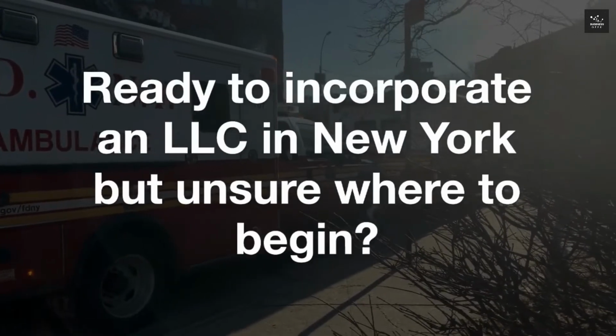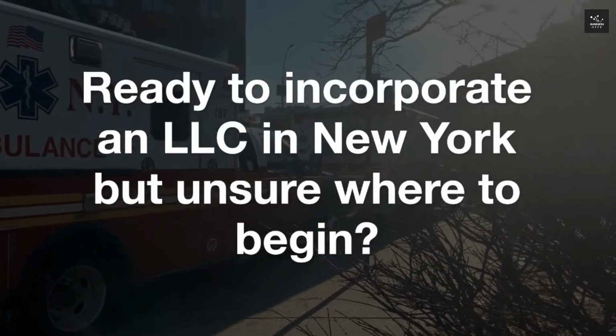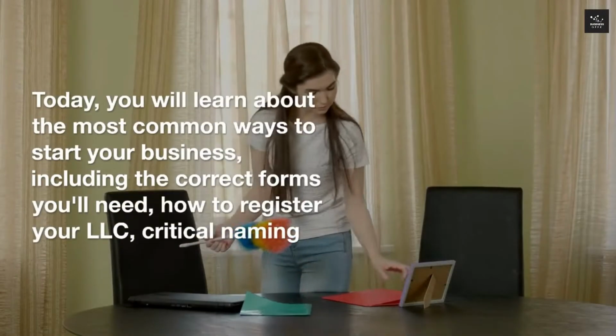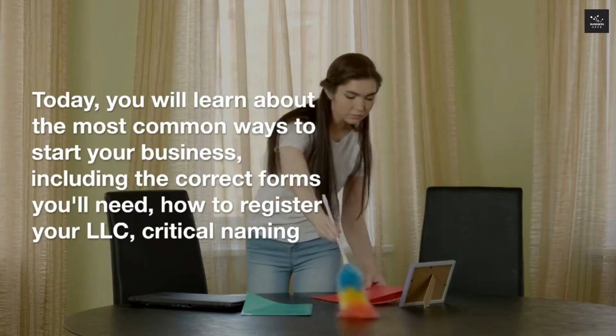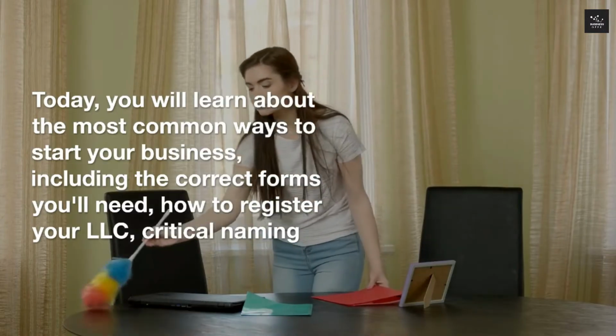Ready to incorporate an LLC in New York but unsure where to begin? Today, you will learn about the most common ways to start your business, including the correct forms you'll need, how to register your LLC, critical naming requirements, and all other important tips and tricks.